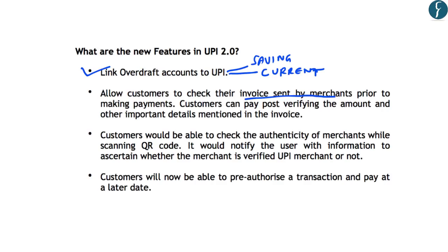Further, the UPI 2.0 allows customer to check their invoice sent by the merchants prior to making the payments. So this means that a customer can first check the invoice and then make the payment. Further, the customers can pay post verifying the amount and other important details mentioned in the invoice. Thirdly, the customers would be able to check the authenticity of the merchant while scanning the QR code, and it would notify the user with information to ascertain whether the merchant is UPI verified or not. So the QR code scanning process provides for merchant verification. So these two steps make it more secure.